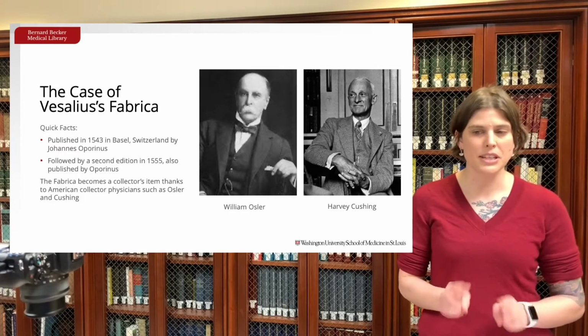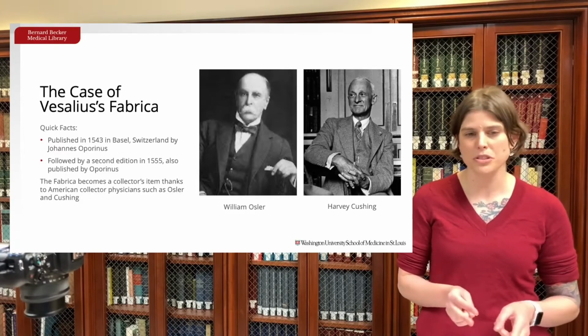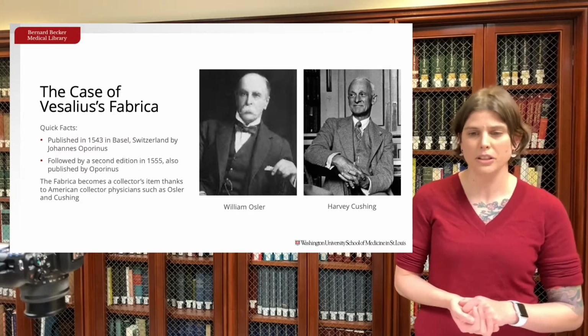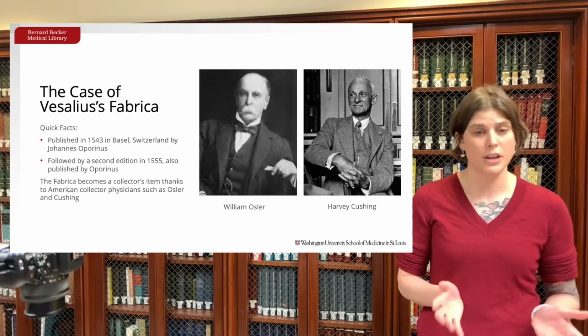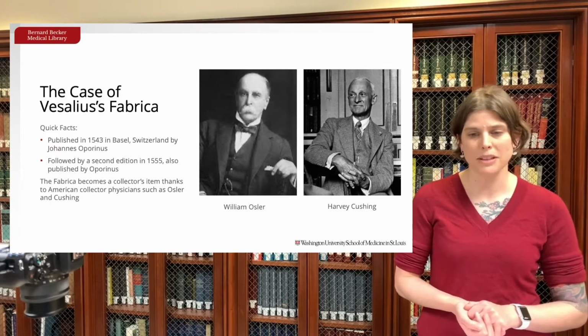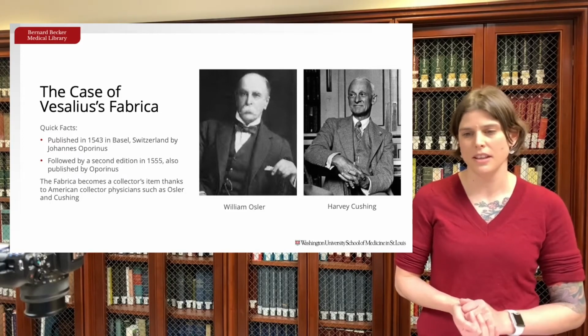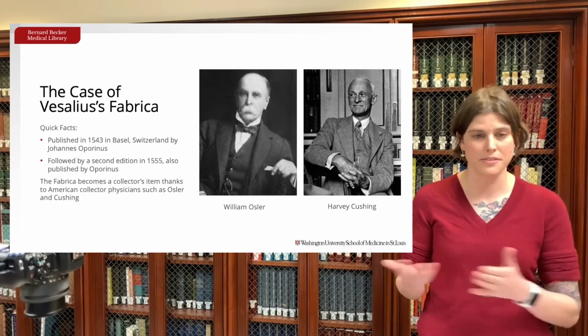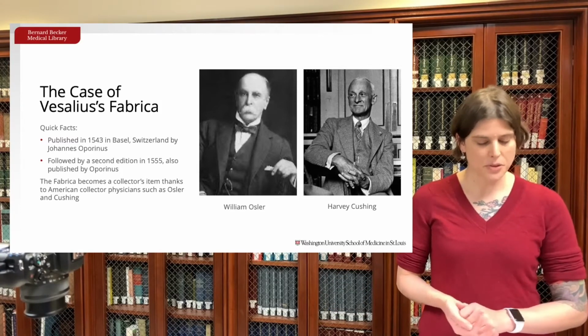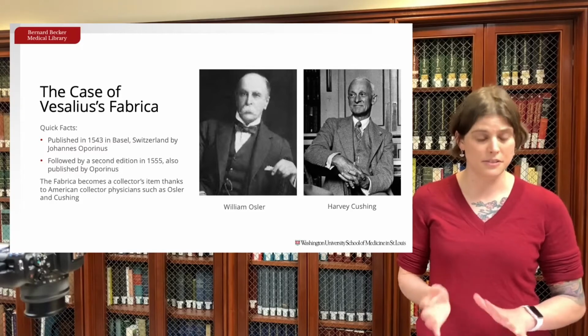And two of the key figures here are William Osler and Harvey Cushing. I'm sure a lot of you are very familiar with those names. They are very prominent within the history of medicine. Osler was one of the big four at Johns Hopkins, and then of course Harvey Cushing is part of Yale. Yale University has his collection now. And so Osler in particular loved Vesalius.